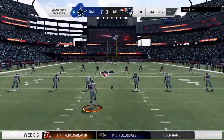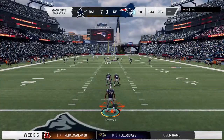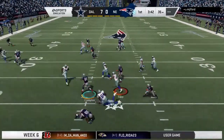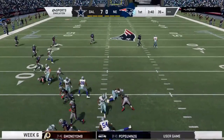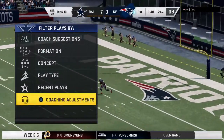Out is the kickoff unit as they run up and send this one away. This will be taken in at the 1. They'll bring it back to just about the 25. Call it the 24-yard line.